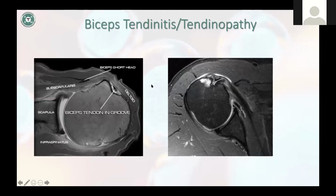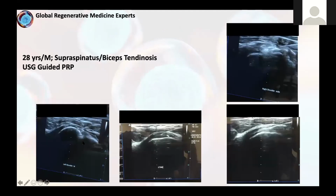We can also use it for the shoulder. Usually patients come with biceps tendinitis, where you see white edema fluid collection around the tendon. Sometimes you also have changes in the bone. Like this patient, 28 years old with supraspinatus tendinitis and biceps tendinosis. Under ultrasound with the needle, we first go for the biceps, then for the rotator cuff, then also at the attachment at the end plate. And again, the full result usually comes around 3 months. After just the second injection, they have some improvement.